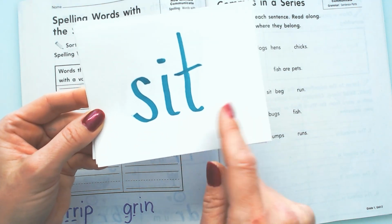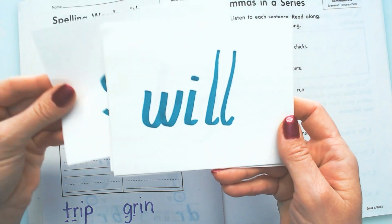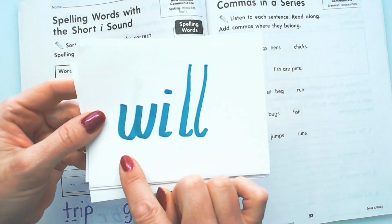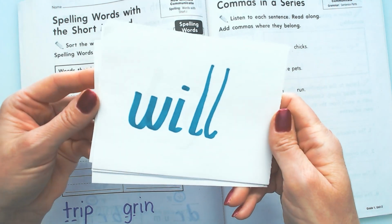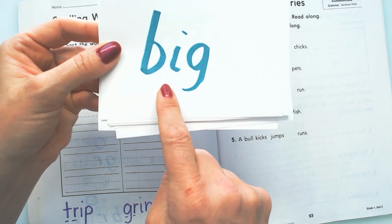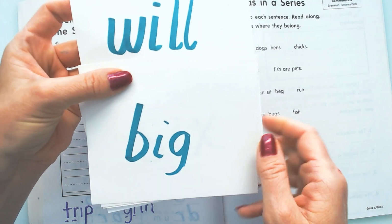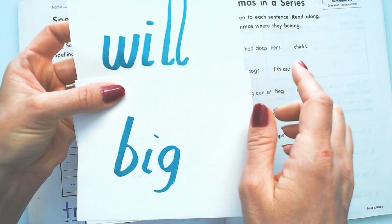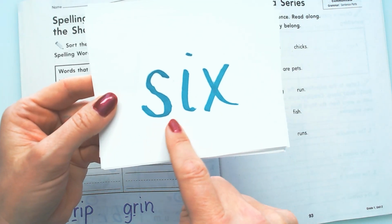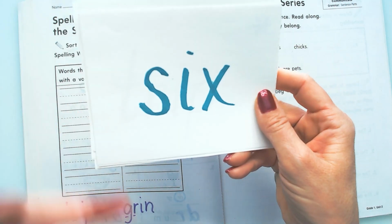Sit. It's time for you to sit and listen. Sit. Will. Will you spell this word will with 2 L's? If you do, you'll get it right. Will. Big. You'll make a big mistake if you forget to write the word will with 2 L's. Big. Six. Many of you are 6 years old.